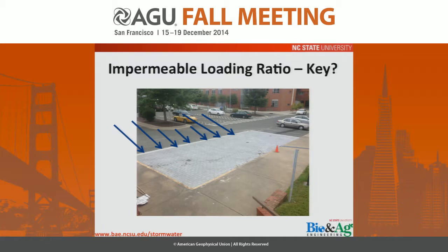And that has a lot to do with future modeling scenarios when you try to figure out how much water I can actually send to permeable pavement, if you want to make sure the thing is actually going to work over the course of the long term.